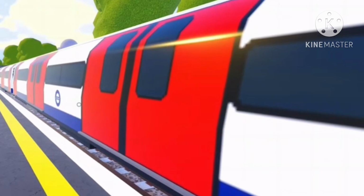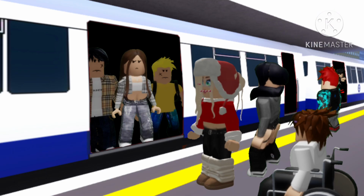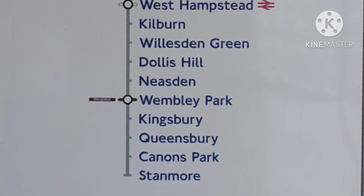Cross-platform interchange allows travellers to the city access to the faster Metropolitan services, which run non-stop to Finchley Road and again to Baker Street.